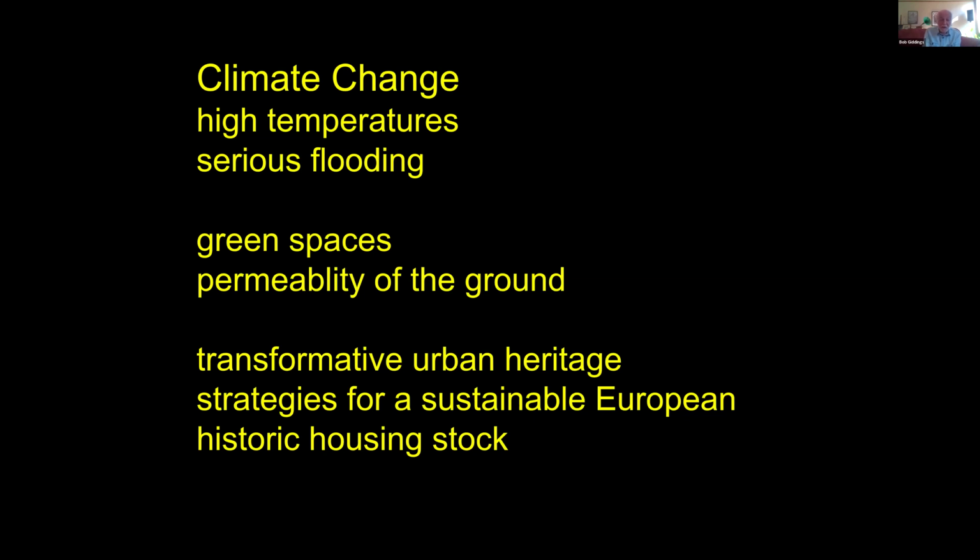And recently, we've been involved with a funded research project on transformative urban heritage strategies for sustainable European historic housing stock. And what the funders are saying is that often we find much more flexible buildings, much more usable buildings, much more people-friendly buildings in the historic stock than we do in modern building.